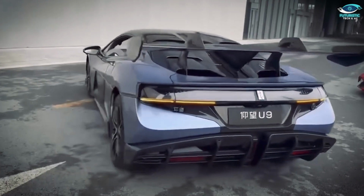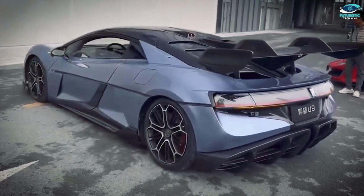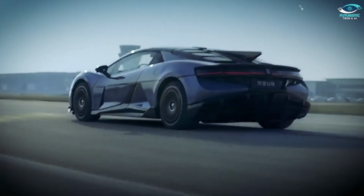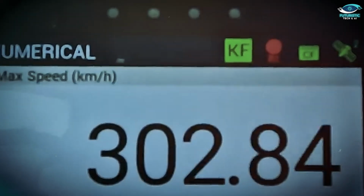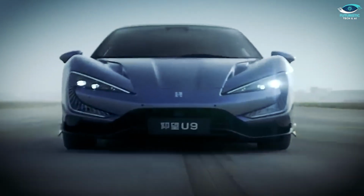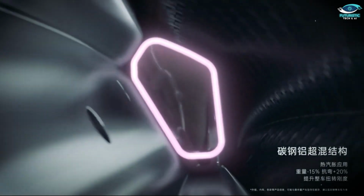So yes, the U9 isn't exactly pocket change, but considering what it offers compared to its competition, it starts to look very reasonable, especially for those who crave the pinnacle of electric performance without wanting to take out a second mortgage. The arrival of the BYD U9 marks a significant challenge from the East.